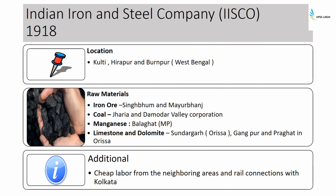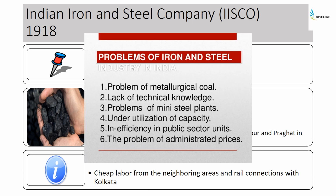Let us have a look at some of the problems that mar the iron and steel industry in India. Number one is the problem of metallurgical coal. So this is procured or imported from Australia. Then number two is lack of technical knowledge. Number three is problem of many steel plants. Number four is underutilization of capacity. Number five is inefficiency in public sector units. And number six is the problem of administrative prices. So the prices of the raw materials keep on fluctuating, and that is a problem with the iron and steel industry.